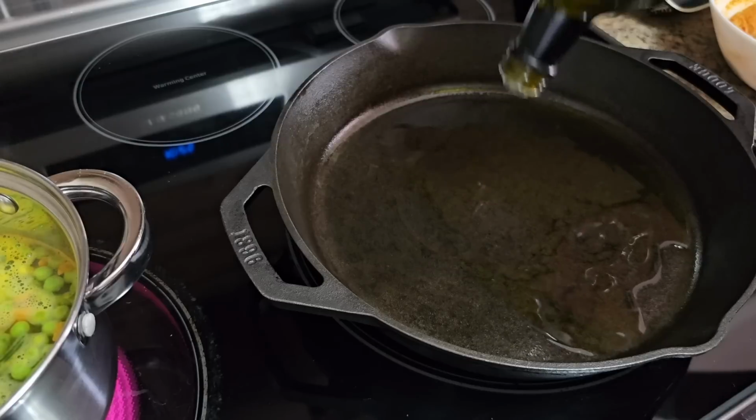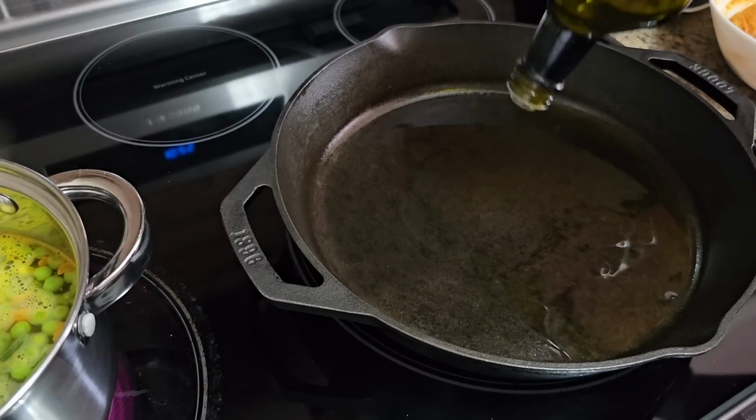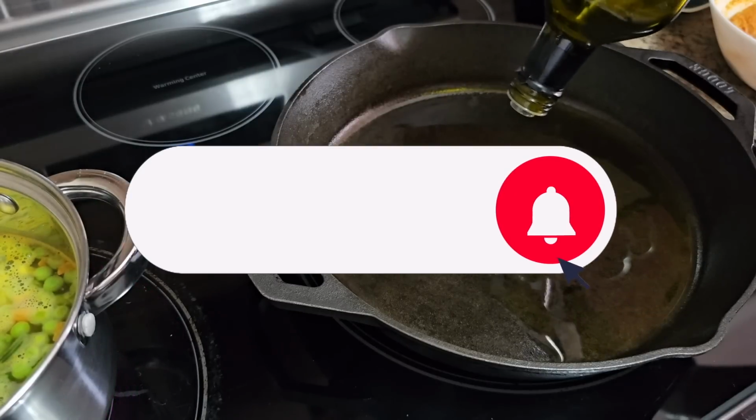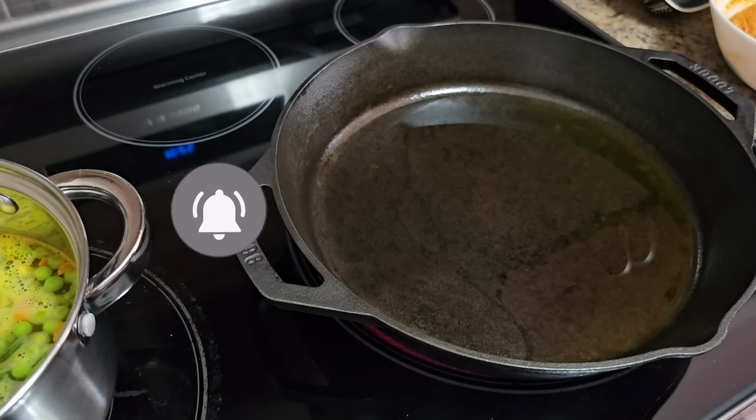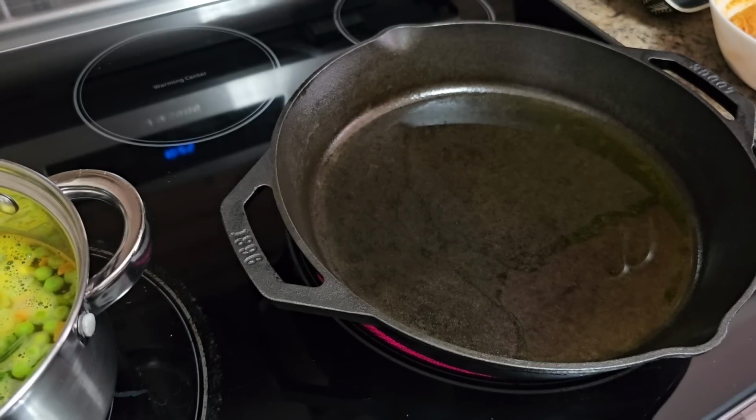I need to add that to my grocery list next week. Don't let me forget, guys, I need oil, okay? Help me remember I need oil next week. Leave it in the comments to make sure I don't forget.